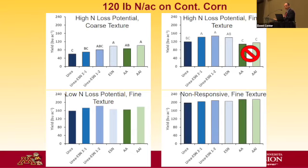But then you have, on the lower left-hand side, soils with low potential for nitrogen loss. In that case, it doesn't really matter what nitrogen source you use. It's all good. It's all there. And then in fine texture soils with high potential for nitrogen loss, in the top right-hand corner, you can see there that, again, having ESN does help protect nitrogen from loss.